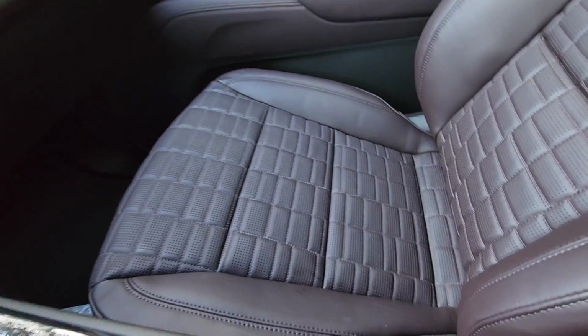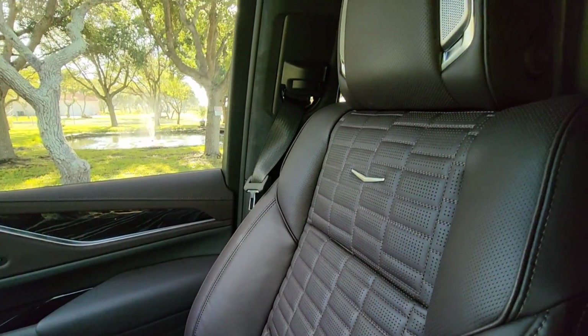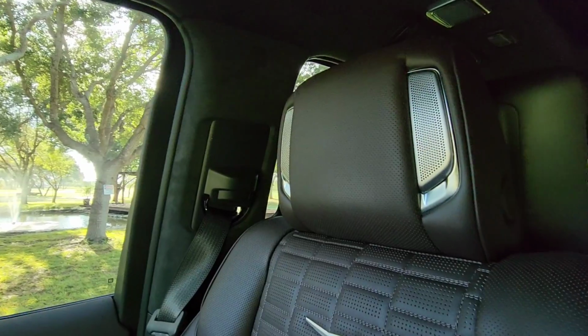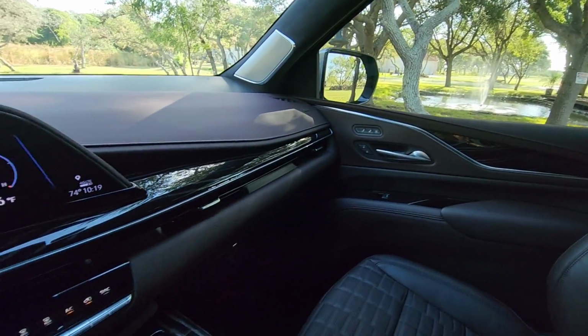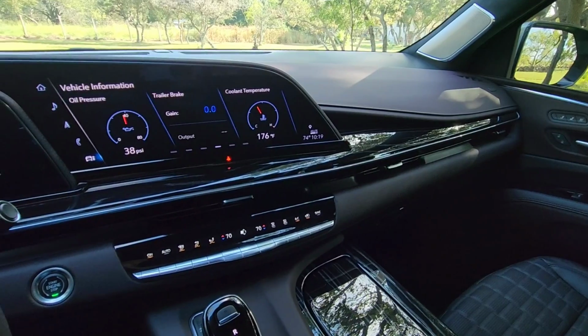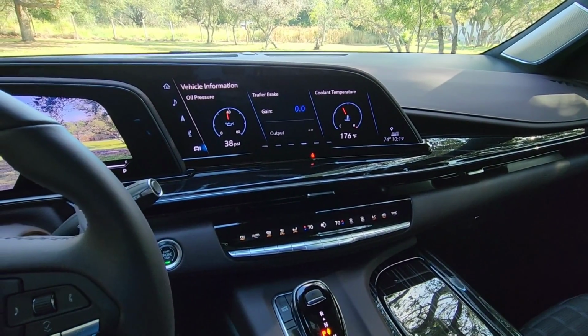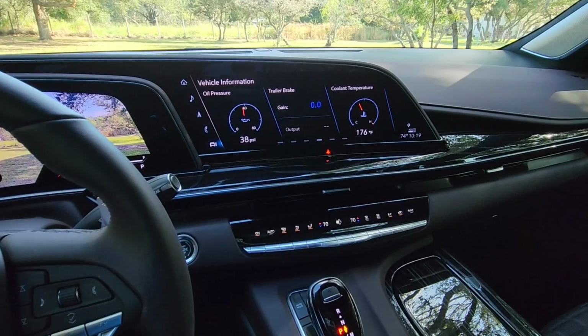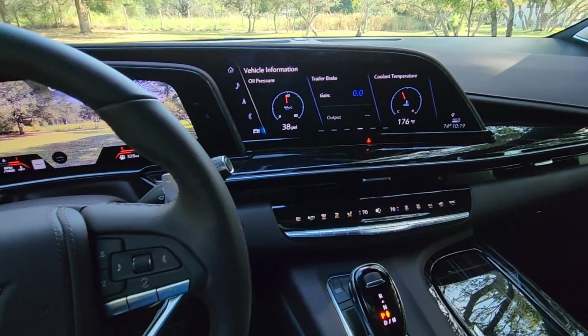The stitching in the seats looks gorgeous. And then you have speakers here on the headrests as well. But again, at this price point, you may say, well, I expect that. But most people probably have never seen this type of technology in a vehicle because a lot of folks, including myself, don't get into $150,000 vehicles very often.